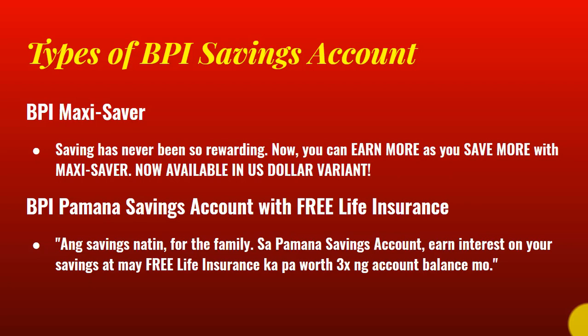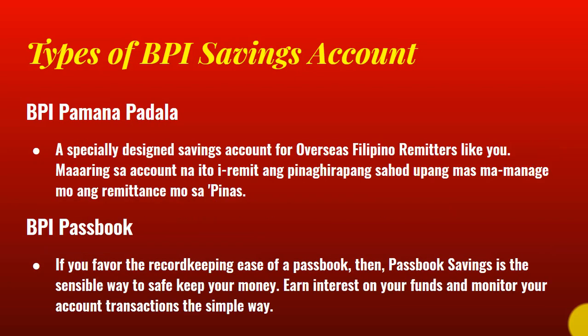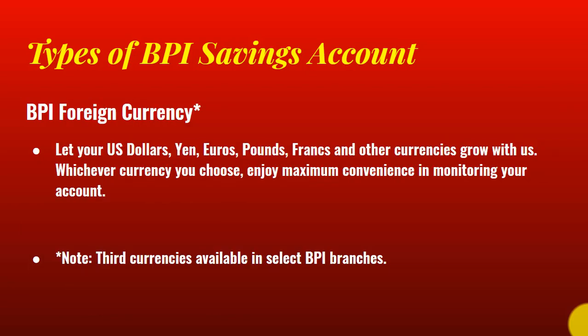There is BPI Maxi Saver. There is BPI Pamana Savings Account with free life insurance. There is BPI Pamana Padala, specially designed also for OFWs. There's BPI Passbook, and there is also BPI Foreign Currency. So if you work abroad or if you receive remittances from overseas, you can let your US dollars, yen, euros, pounds, francs, and other currencies grow with BPI.